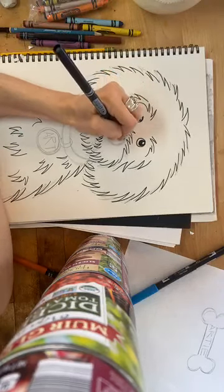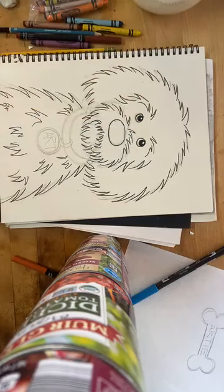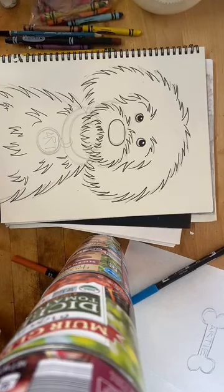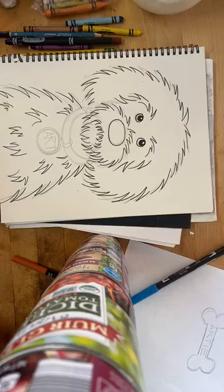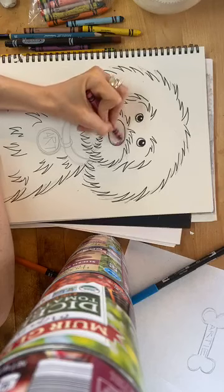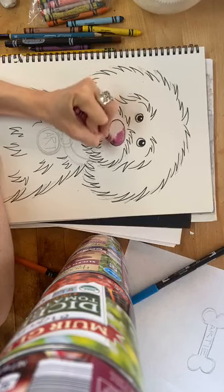And then the nose is totally up to you. If you want to give him a black nose, you can. If you want to give him a pink nose, you can. Whatever you want to do. I'm gonna give mine a pink nose. He has a black nose, but I'm gonna give him a pink.